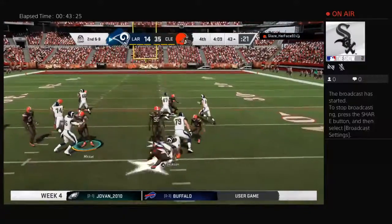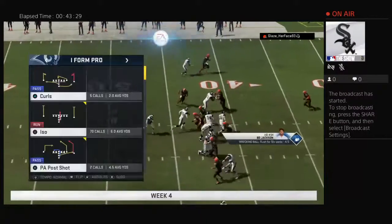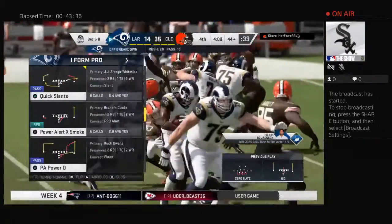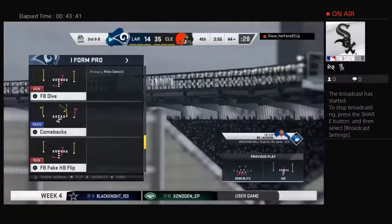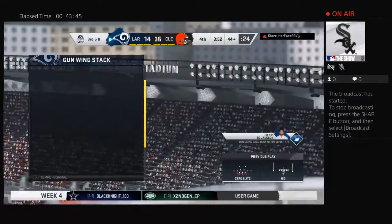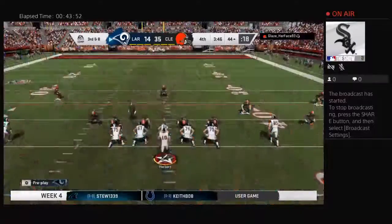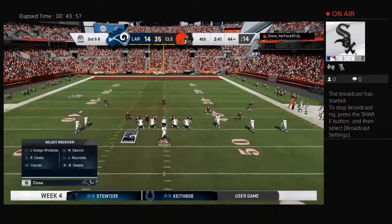On 2nd down, it's Jackson. And running room scarce here. He's going to be stopped in his tracks at the line of scrimmage. Officially no gain on the play, and they're left with a 3rd and 8. The Rams on 3rd down. It's been a problem. Just 1 for 7 thus far. This is 3rd and 8.